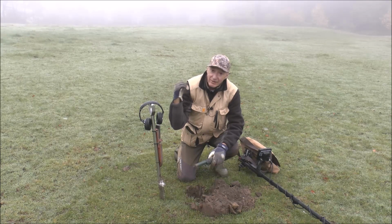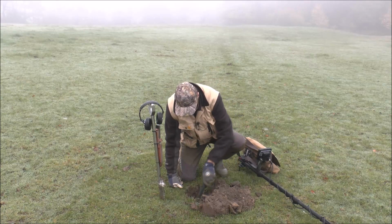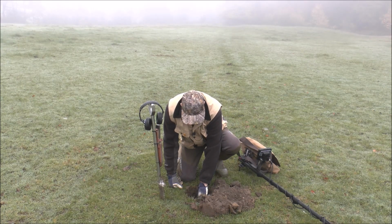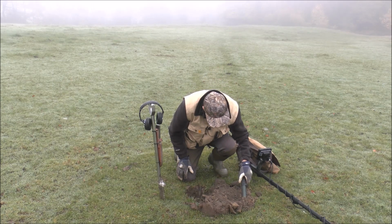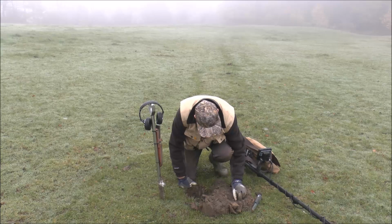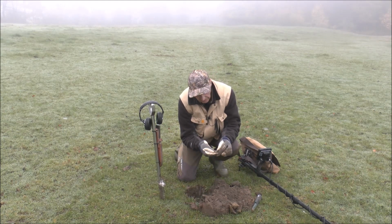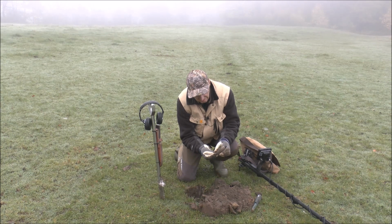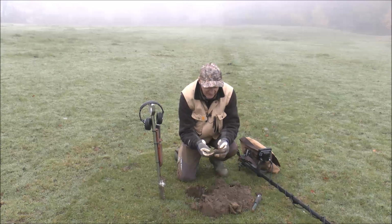Well, still going down the footpath towards the farmhouse, and we've got another deep one here. It's about probably 10, maybe 11 inches deep, and I found it in the spoil eventually just here, and I think it's some sort of little token or maybe a gaming piece, something like that. Very, very tiny, obviously made out of lead.